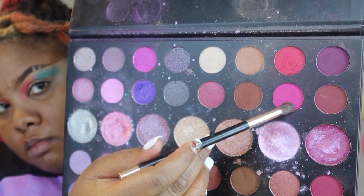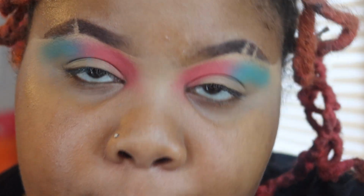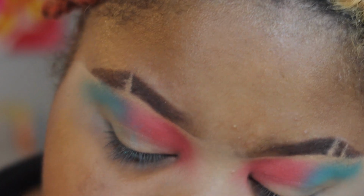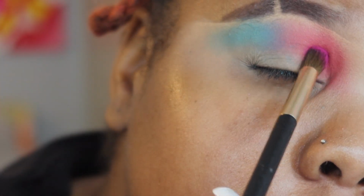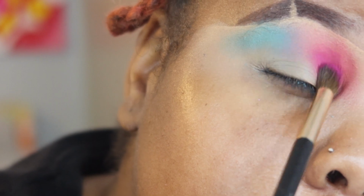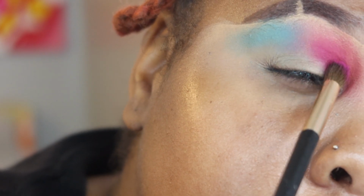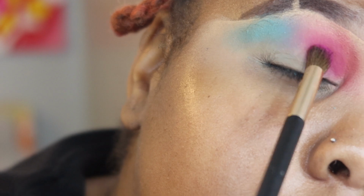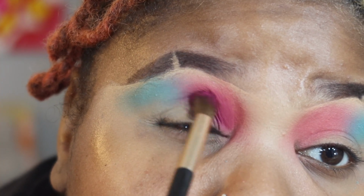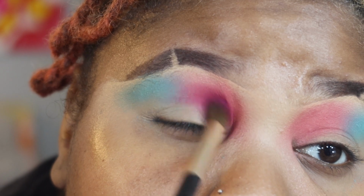And then this is the 39S palette. I'm going to take this deep hot pink and add some dimension to that orangey pinky color. I'll be using this pink color to deepen it up, add some layers, so when we cut our crease later, we see the different levels of color. You know what I'm saying?